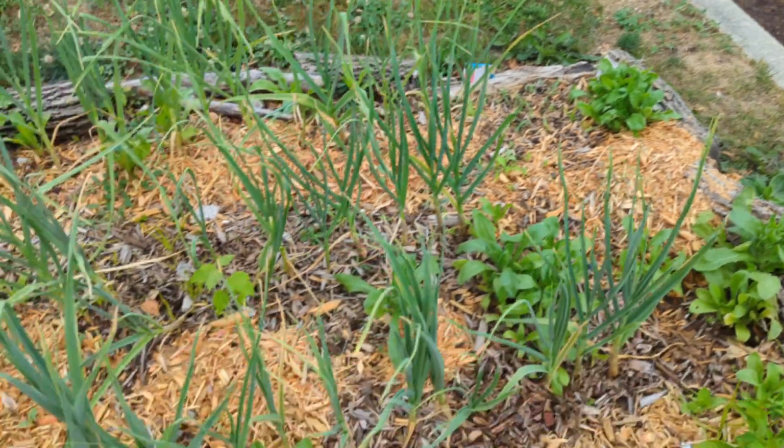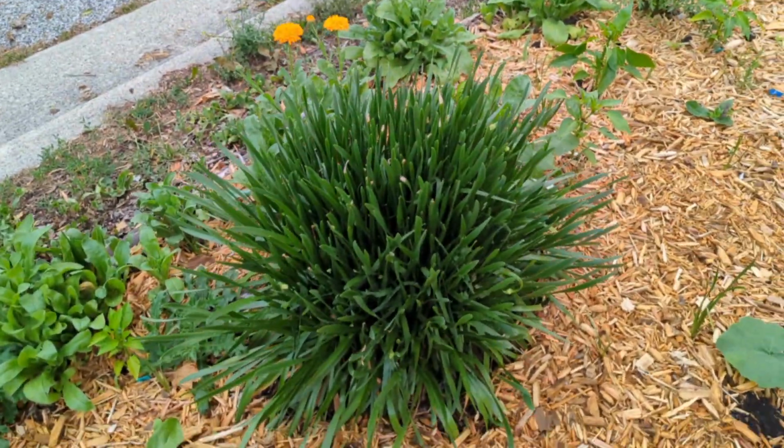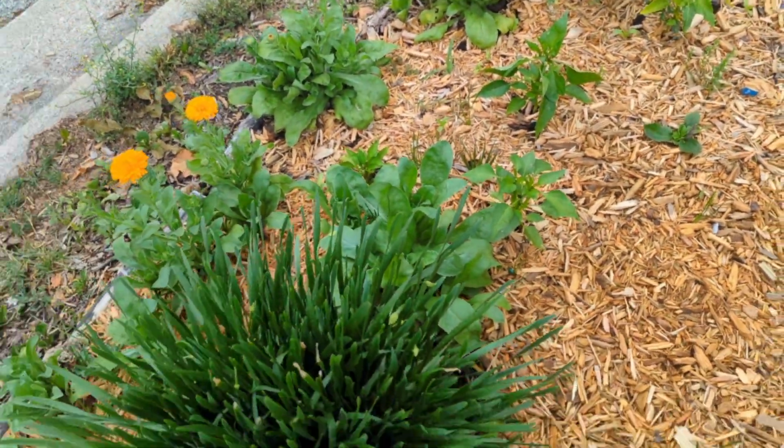All right. That's the dreaded cabbage moth out in front here. Oh, here it is. All right, I'm going to stop chasing that around, I promise. That's got to be annoying.